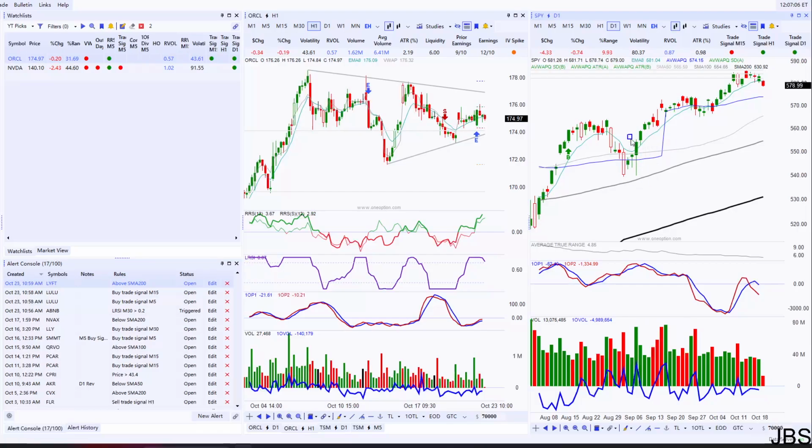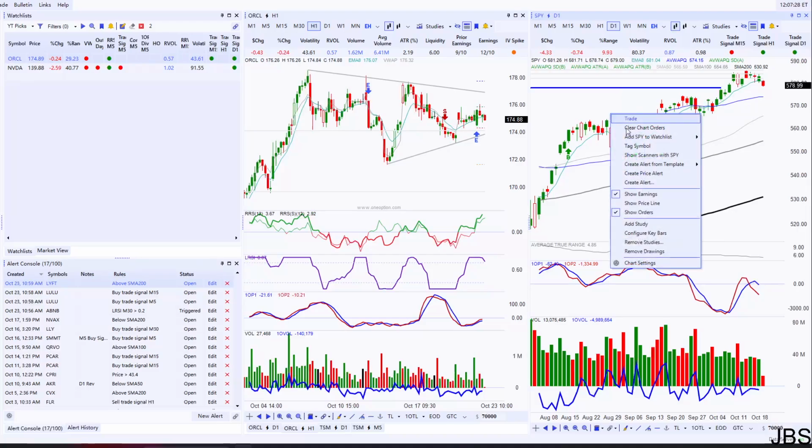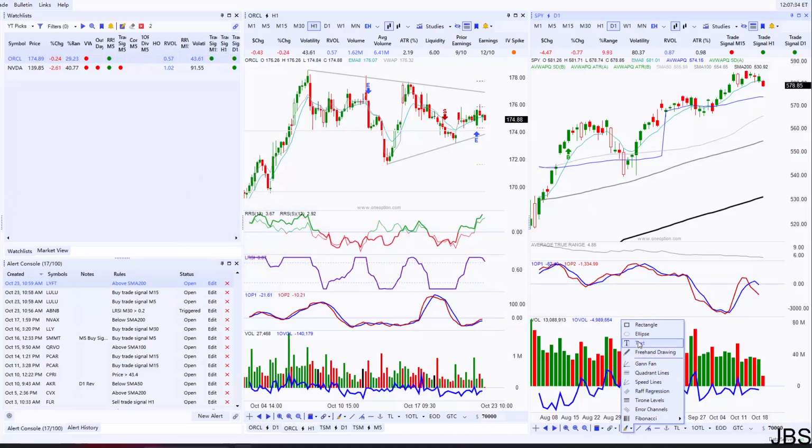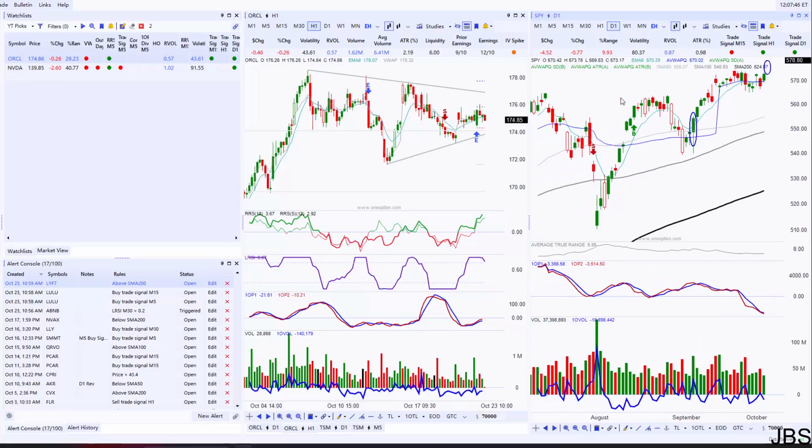So, I mean, if I were to just draw, right, here's the entry point for swings. Oh, come on. There we go. Here is our entry point for swings. Oh, come on. All right, well. I think you get the idea. Let's see if I can do it with an ellipse. There's one. There's one.